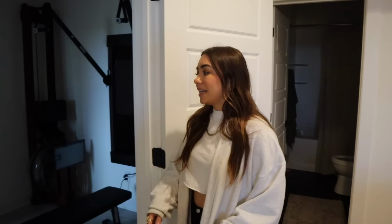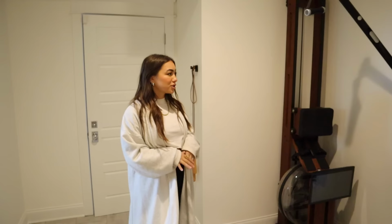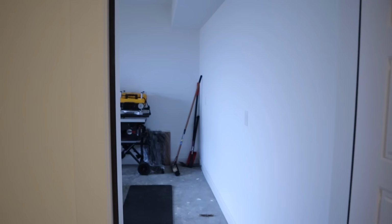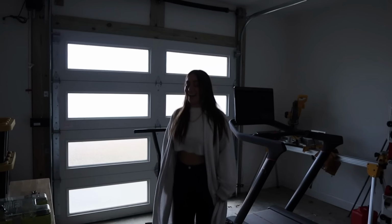In here, we have our gym area, which we would love to remodel at some point to make a little bit more functional. We have our Tonal machine down here. We have a rower, which we just pull out when we use it, and put up against the wall whenever you're not using it, which is really convenient. And then out in this little garage, we have our Peloton tread, next to Hunter's wood shop tools, and my little trampoline, which I love so much. If you guys have never done trampoline fitness, it's so much fun. I love it. We did some stretching the other day.